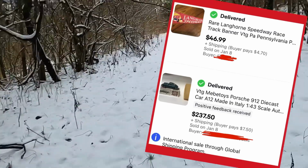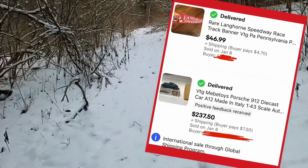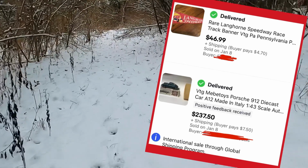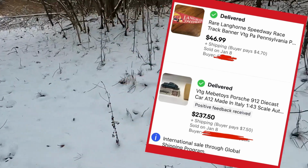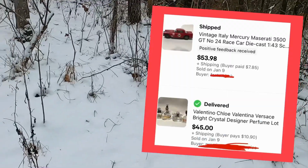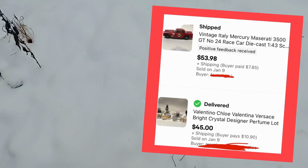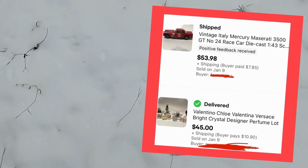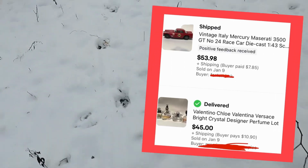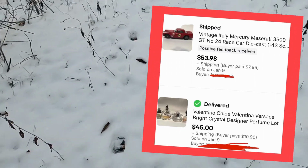Up next we had another Italian car that sold, and it was made by Mebe Toys, and that's M-E-B-E Toys. And it sold for $237 and some change, and it was a pretty special car that went back to Italy. Up next, another Italian vintage toy car made by Mercury. This is a Maserati 3500 GT. It sold for $54. And a lot of used designer perfumes that we sold for $45.